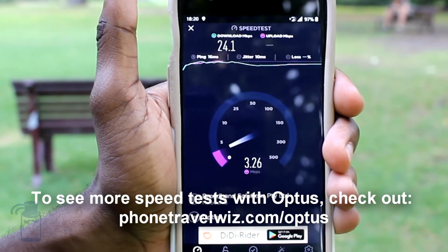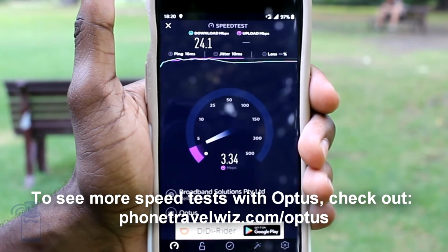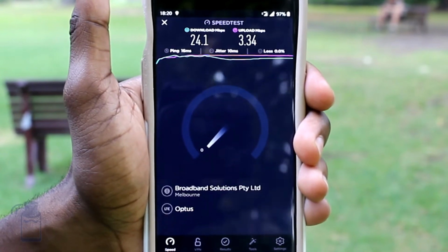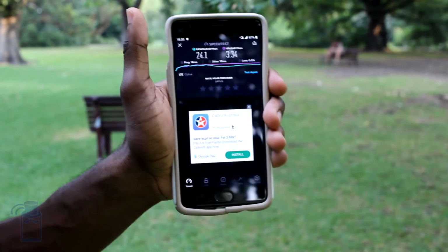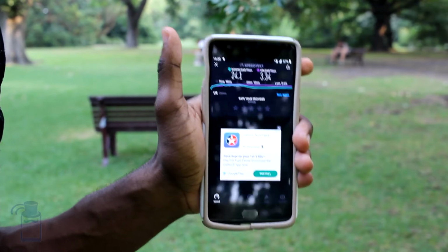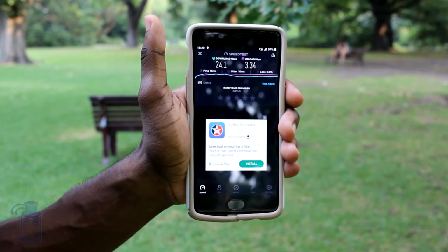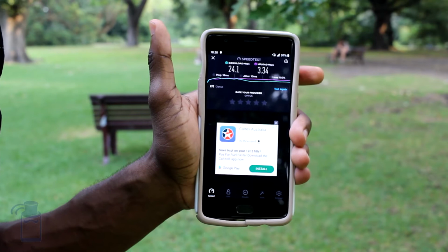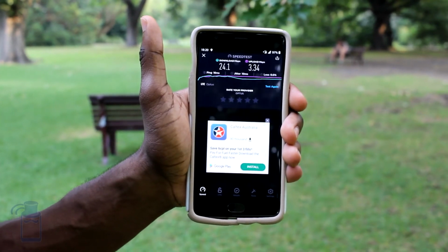I would say with Telstra we got much higher speeds here, in the 130s. The upload speed is around 3. Let's just say 3.3. And you can see that the speeds with Optus are decent. They're actually good compared to world standards, but if you compare it to Telstra, another provider here in Australia, then yeah, Optus is kind of disappointing, but hey, they still are good. So that is the speed test for Optus.